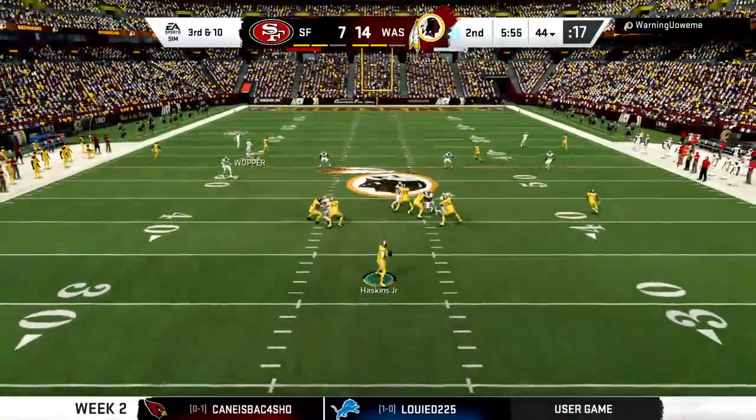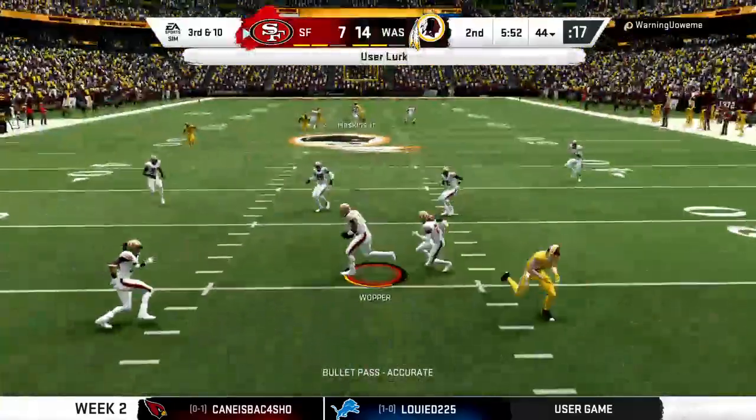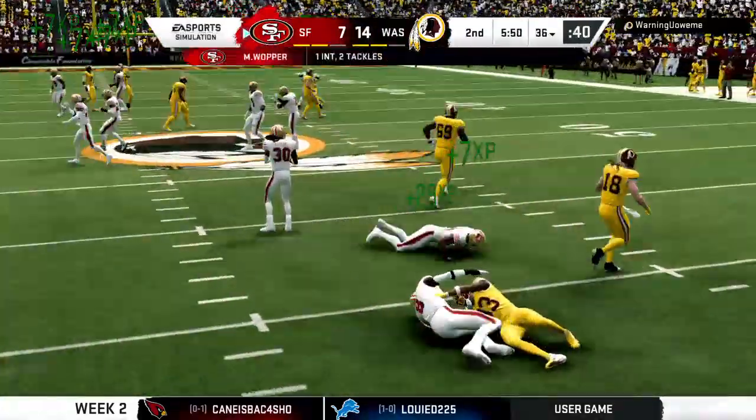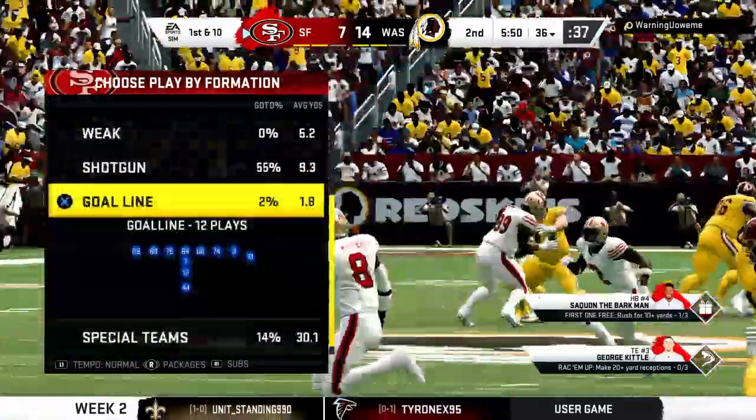3rd down, here's Haskins. He sets to fire deep. He rifles one that's intercepted. Picked off near the 26, and he's able to take this one back to the 36-yard line.